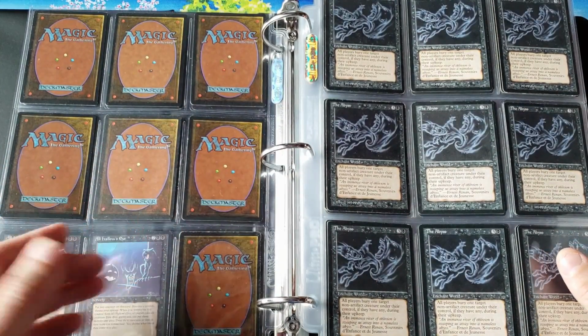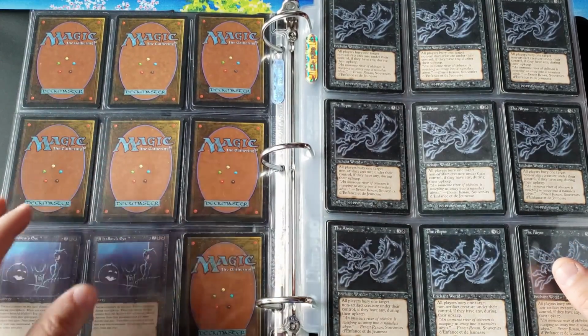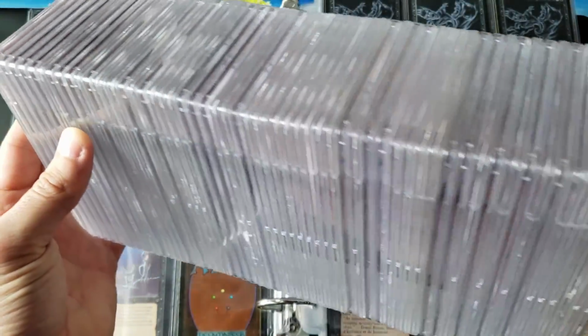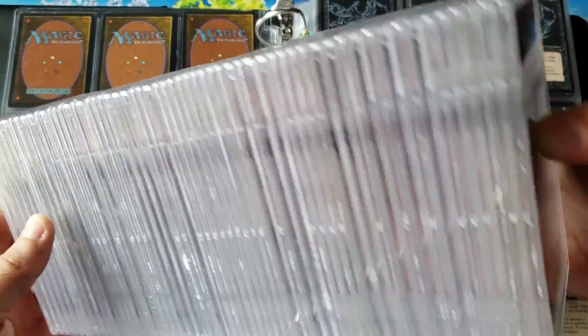Everything in this binder is cards that I felt were non-PSA 10 gradable over the last 10 years. These are all the ones I've accumulated that have not been slabbed. For example, we'll stop here for a second, and I'm going to use my hairy arm. Hang on, everybody. This is a brick. This brick is just PSA 10 black Legends cards. These are just the blacks.